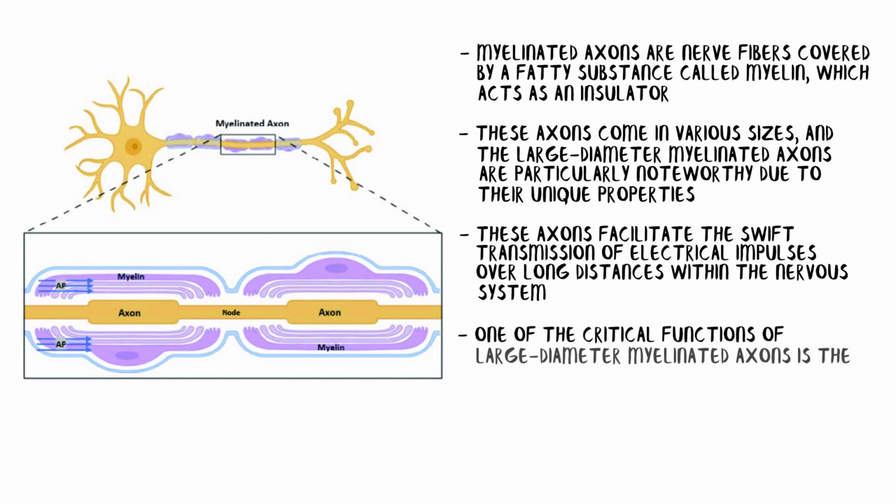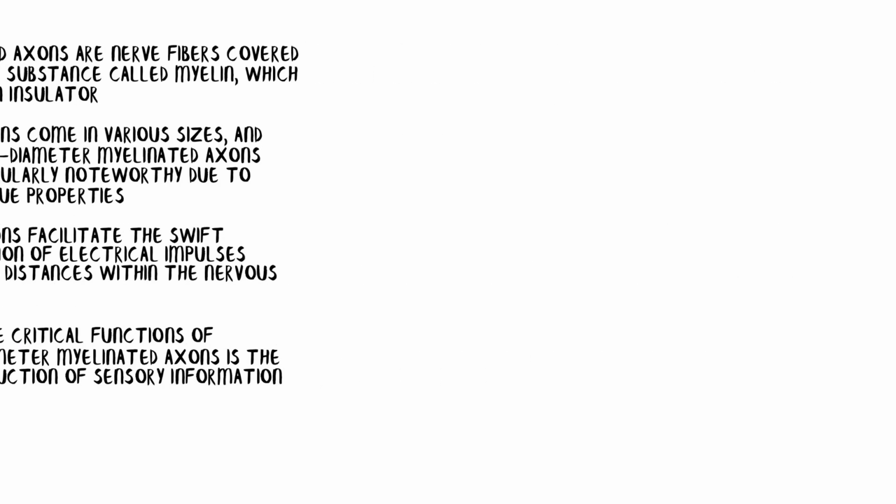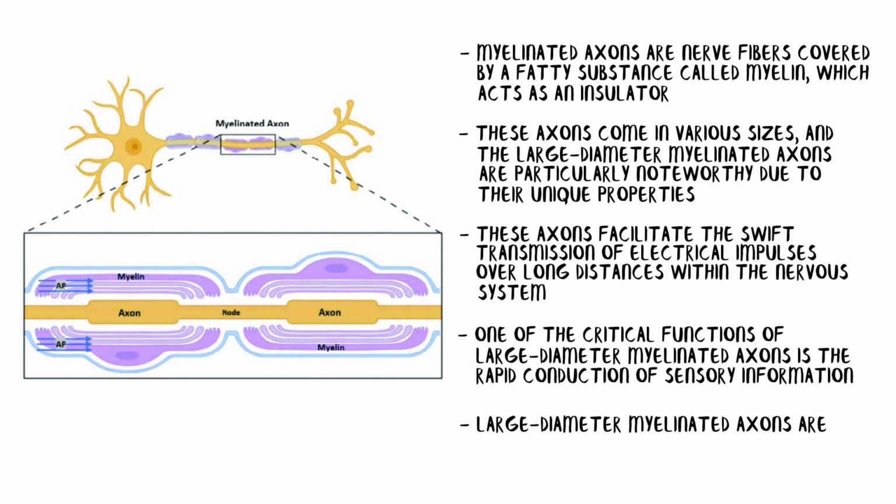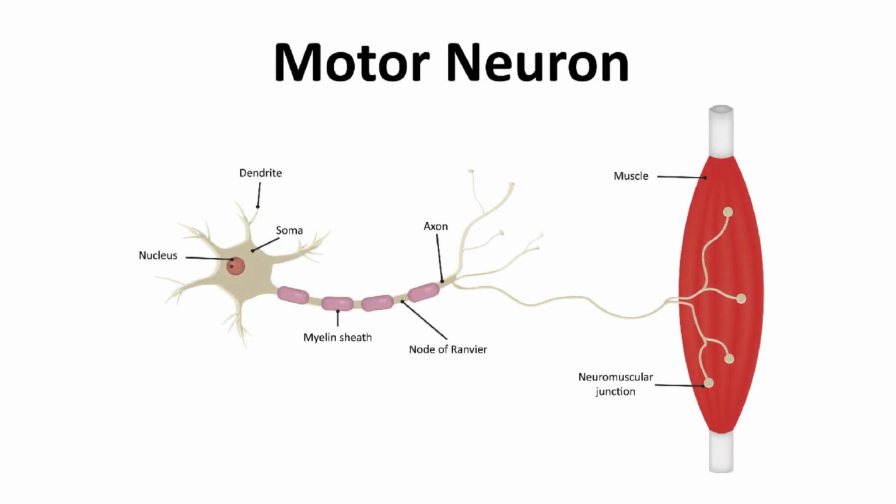One of the critical functions of large diameter myelinated axons is the rapid conduction of sensory information. When we touch a hot stove, for example, sensory receptors in our skin send signals through these axons to our brains at astonishing speeds. This rapid transmission is crucial for our ability to respond quickly to potentially harmful stimuli, showcasing the intimate connection between neural physiology and our behavioral responses. Furthermore, large diameter myelinated axons are involved in motor control. When we decide to move a muscle, such as lifting a hand, signals generated in our brain must travel down to the muscles through these axons. The speed and efficiency of this process are essential for the precision of our movements.